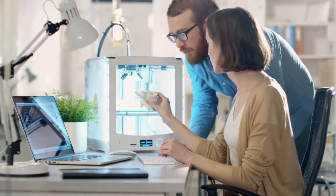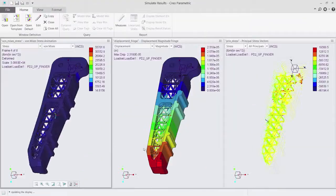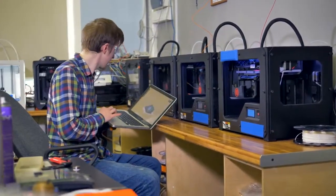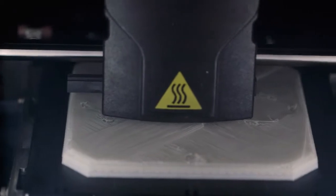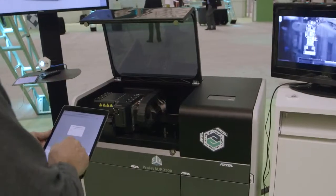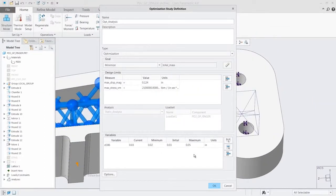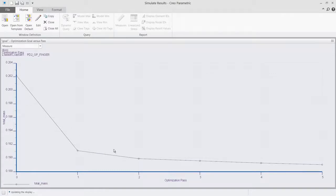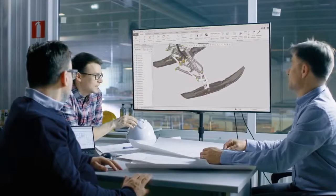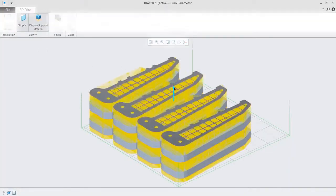What you design in Creo is actually what you print. And with parametrically controlled lattice structures, you can optimize parts to meet various design requirements. Creo also has a direct integration with industry-leading 3D printers, such as Stratasys and 3D Systems, enabling you to understand material usage and build time, as well as manage, track, store, and reuse your print jobs. This includes the ability to auto-position and nest multiple components to save time and money.